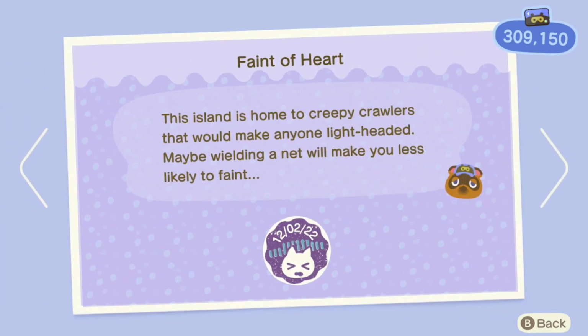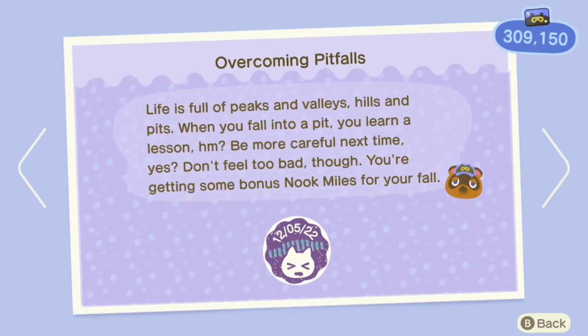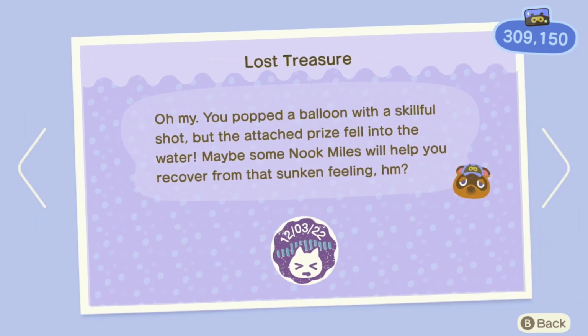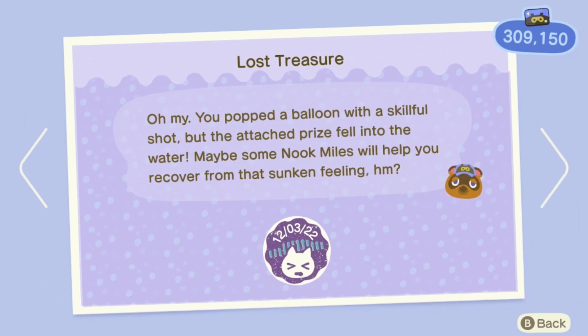And then we have the faint of heart. That's where a scorpion or tarantula sneaks up on you and pops you. And when I'm running around my island, that's not hard either. That's where you fall in the pitfall. You buy fake art. That's not a hard one. You can actually get that one right away. Lost treasure, that's finding your money spot.